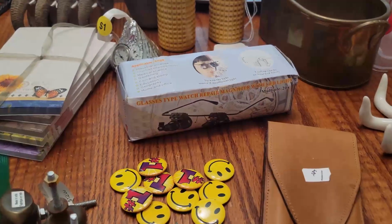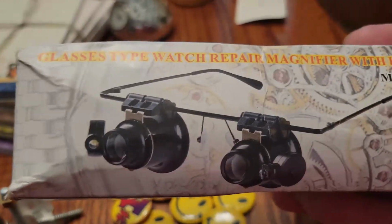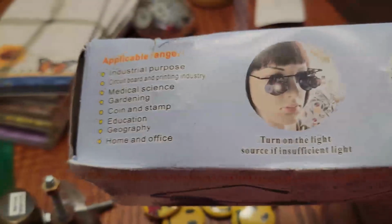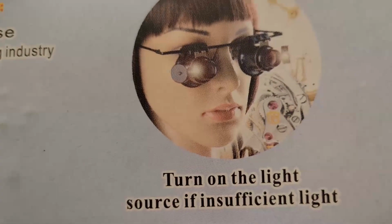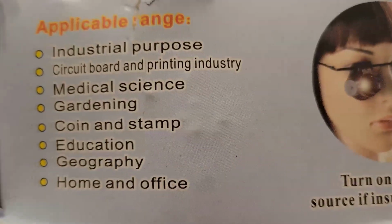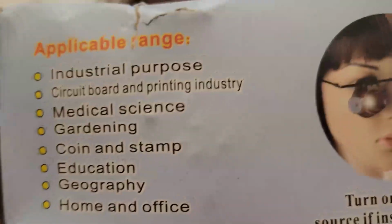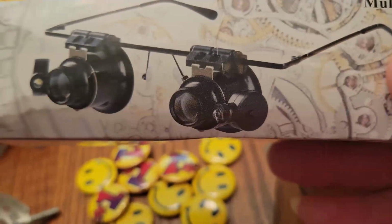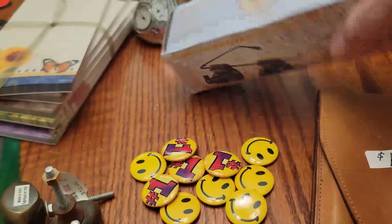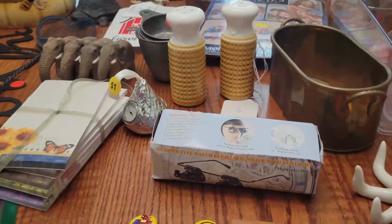These are so cool. My daughter is going to rip them from my hands. They look new, so somebody's producing these. Actually, it looks very, what's the word? Steampunk. But it is actually for a light and to see things very up close. Industrial purpose, circuit board. So this is for looking at really, really small stuff. And of course, this is made in China. It probably wasn't that much new, but it is darn cute and very cool looking. So I don't know. That's very adorable. And I might just need that. I tell you, my eyes are getting so bad, it ain't even funny anymore.